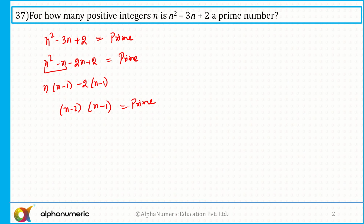So the question is, in how many ways can I write the prime number as a product of two integers? Can the prime number be written as a product of two factors such that both the factors are greater than 1? No. Like if I take a prime number, for example 2, 2 can only be written as 1 into 2, or maybe minus 1 into minus 2 also, if I am counting the negatives. Similarly, if I take 3, a prime number, it can only be written as 1 into 3 or minus 1 into minus 3, and there are no other possibilities.